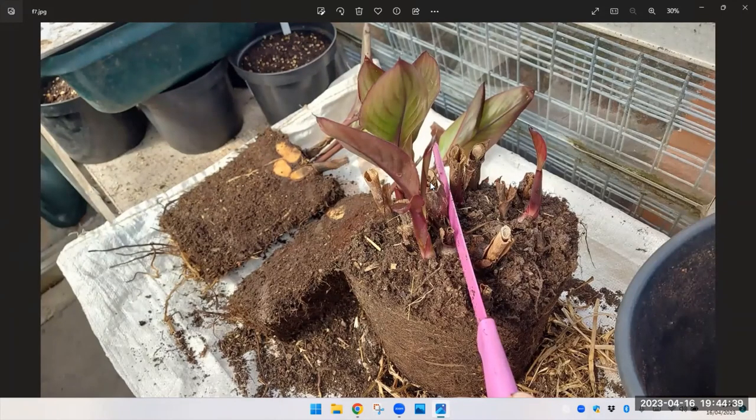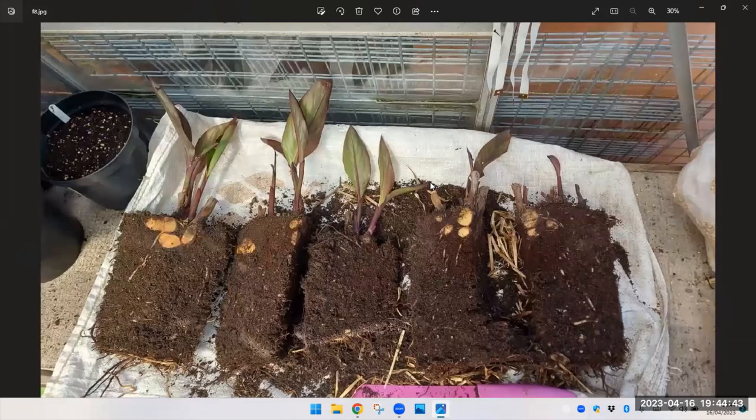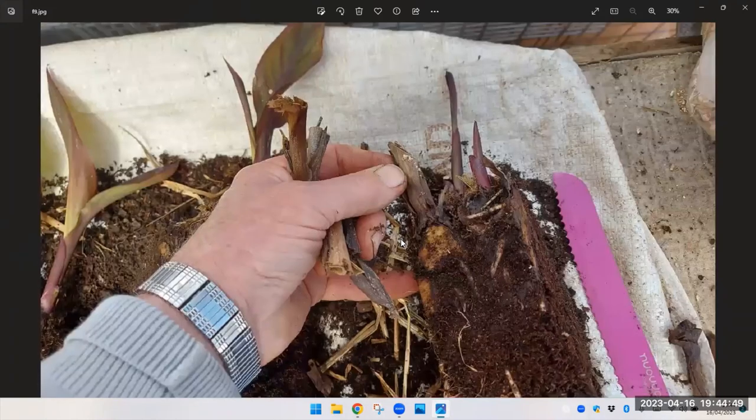May seem cruel just to slice down, but you've got to be cruel to be kind, but it works. In fact, I've got five out of him. This is why in the States or warmer climates, when they put them outside, they grow exactly the same outside. They have to split them because they take over, which is obvious, isn't it?